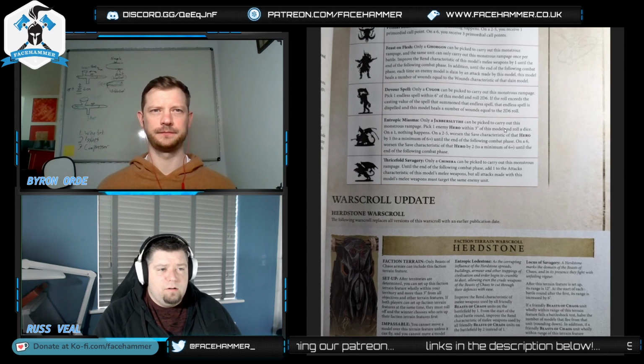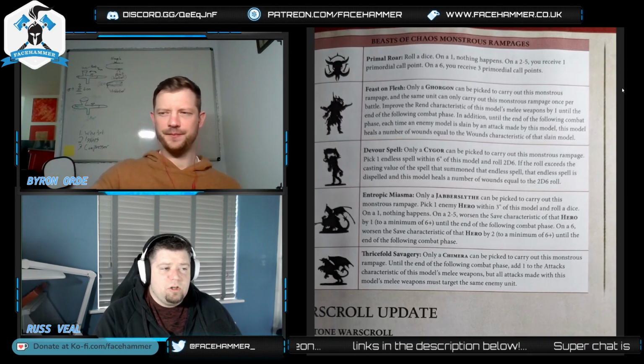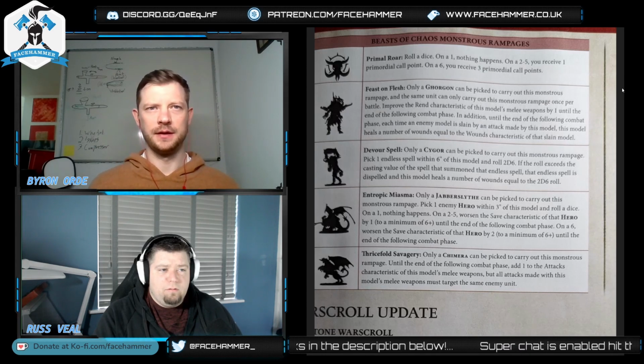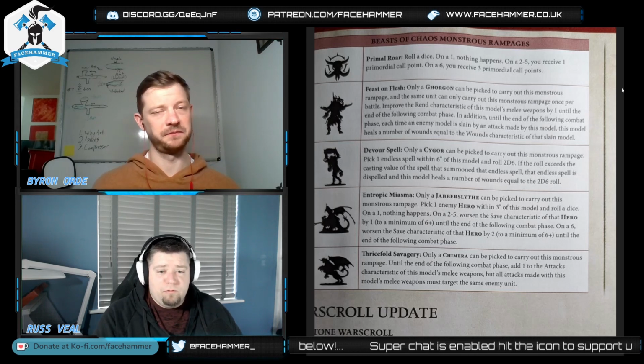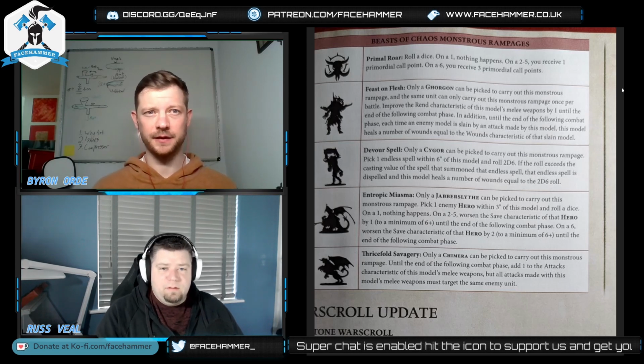So you've got Primal Roar, which, because this is at the end of the charge phase and it's in both players' turns, you don't need to be near the enemy to do this. So basically, every turn you'll just generate an extra primordial core point, which is your summoning, if people aren't familiar with the army.